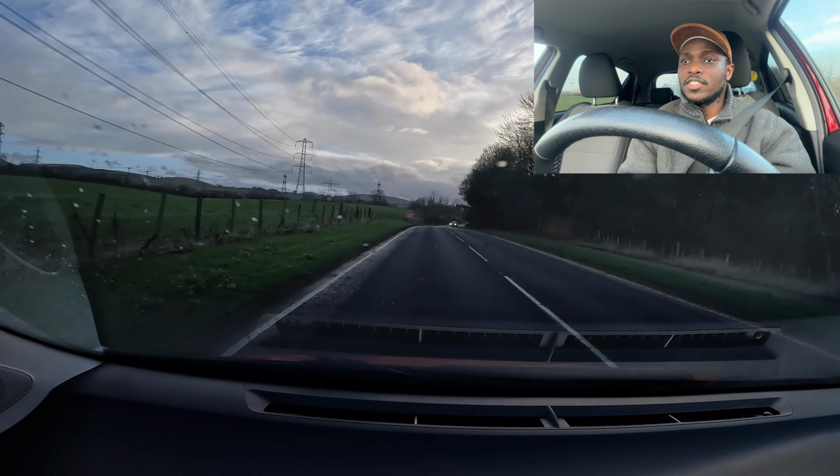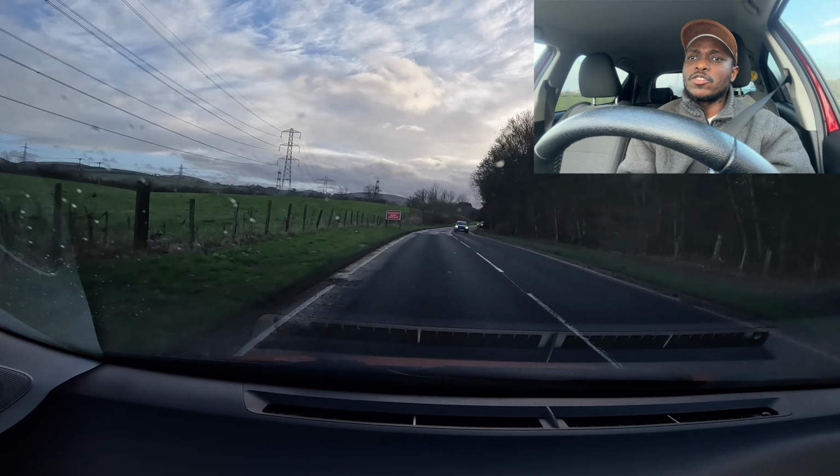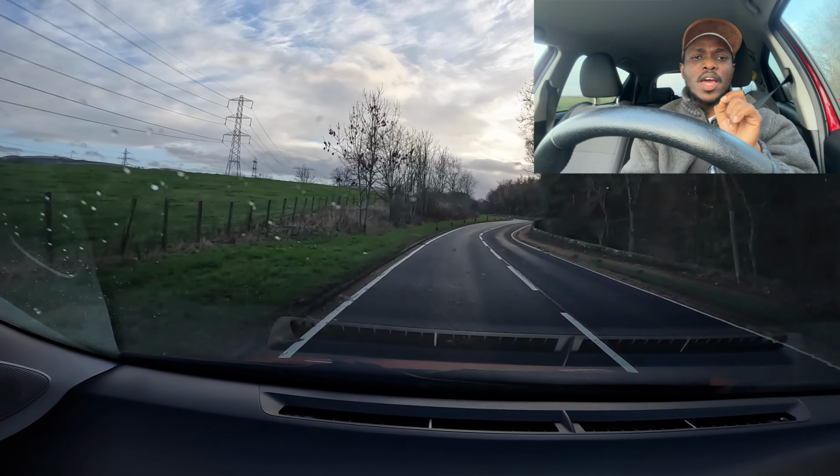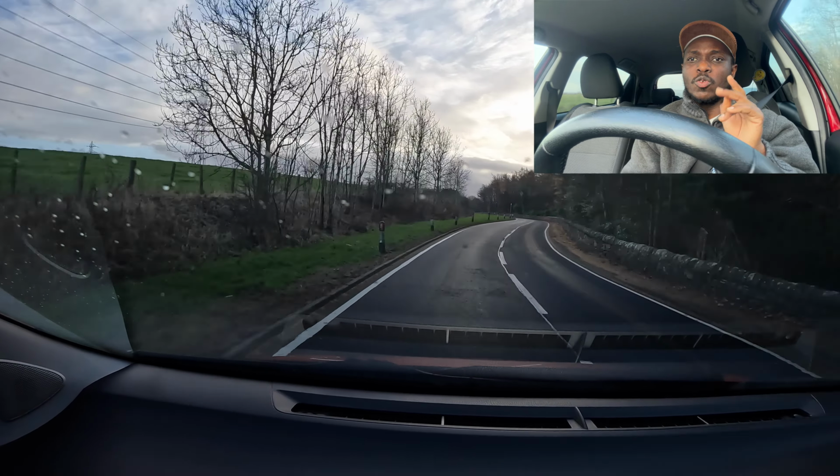Temporary road surface. What does temporary road surface mean? There may be loose particles, wee pebbles, stones on the road. Keep into your lane and doing your 30 miles per hour. It's starting to rain again.